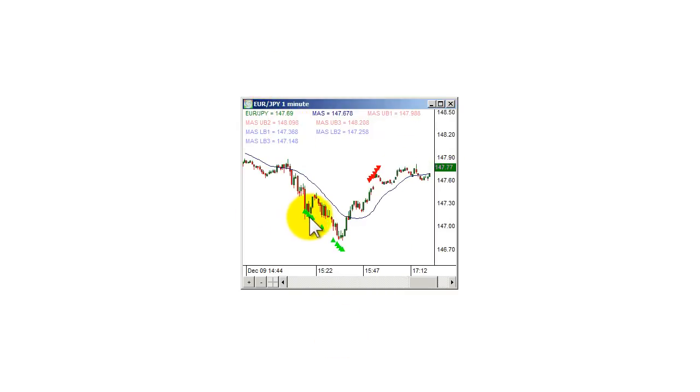Euro yen, kind of the same deal, although you did get bounces a lot better. Easily could have managed these for profit in here, and the sell signal, probably a break even. You might have taken profit off of it. I don't really know. Didn't really move down quite far enough from where our entries would have been. So worst case, maybe a break even.